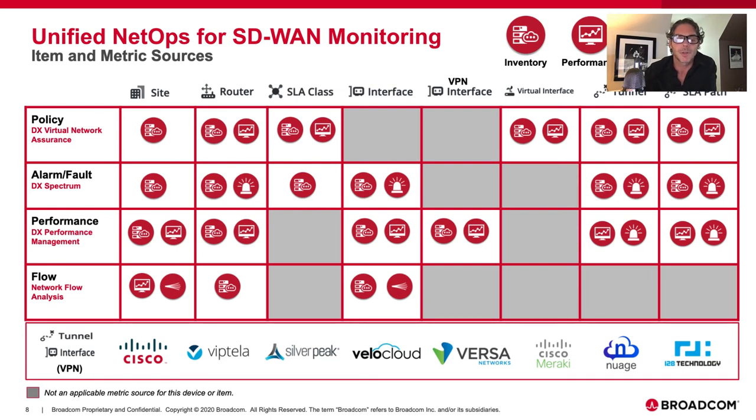SD-WAN monitoring with DX NetOps provides a unified set of data, which provides visibility of the control plane, the data plane, across many different protocols to ensure you have that complete picture into your SD-WAN and how it's supporting the delivery of a reliable application experience.